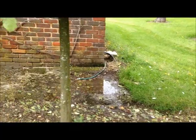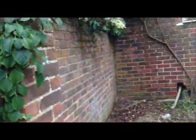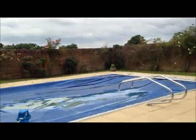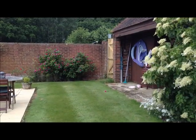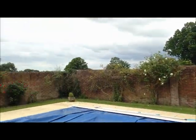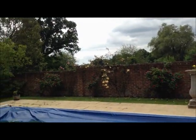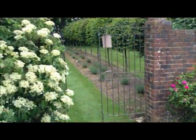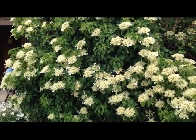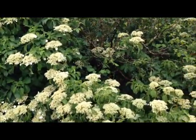And you can see the water from the swimming pool going through the heat exchanger. There's just some magenta rough roses like the rugosa. A few climbers around here. The only things in colour are these blinking roses and that lovely hydrangea. Looks like a bit of a dead bit. There's a bramble in there. Oops.